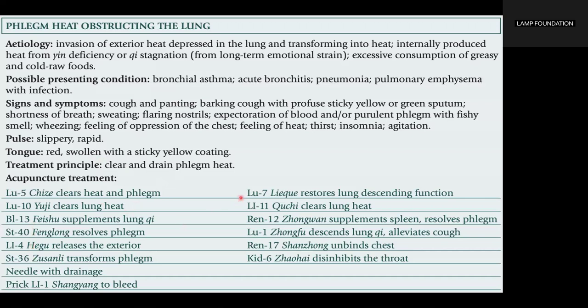Lung 7 to restore lung descending function. Li 11 to clear lung heat. Ren 12 to supplement spleen, resolve phlegm. Lung 1 to descend lung qi and alleviate cough. Ren 17 to unbind the chest, and Kidney 6 to disinhibit the throat. Needle with drainage. We prick Li 1 to bleed.